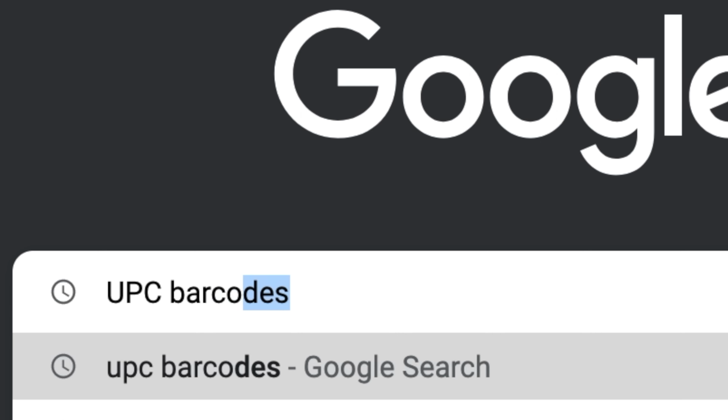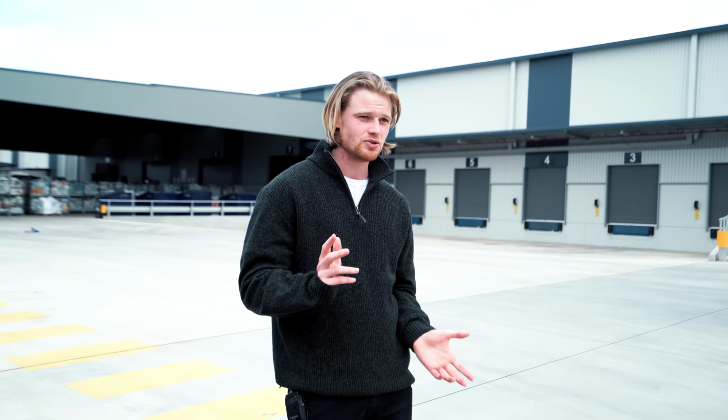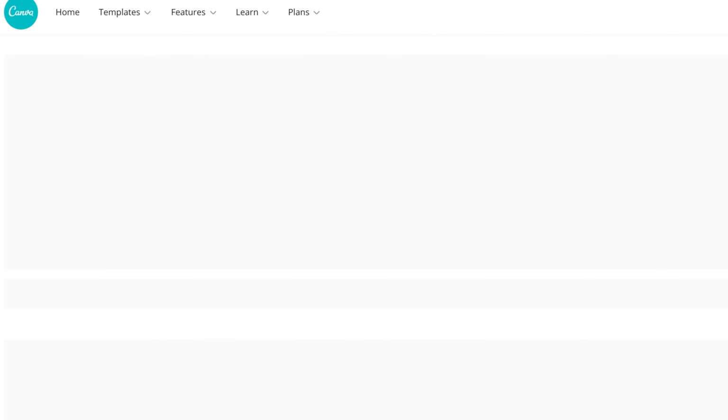You can buy barcodes cheaply. Just search UPC barcodes on Google. So far, that's the only barcode that we've ever had to use, and we use 3PLs all around the world. Then you just need Canva to put your product title on top of the barcode, the SKU in the middle, and then put it onto your package. Work with your supplier to make this happen.